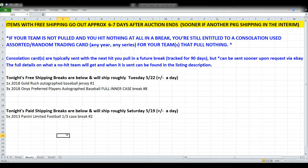So if you were in this break for limited football, that is our paid shipping break. Again, anticipating a Saturday shipment. If I can get it out quicker, I will. If you didn't pull a card in this particular break, you will not have to wait for your consolation card or cards. They will be shipped with the rest of the break since it is a consolation break. Our first two breaks, which were the autographed baseball jersey and the autographed baseballs, those with free shipping, are anticipated to go out on Tuesday. Free shipping stuff usually goes out 6 to 7 days after the break.